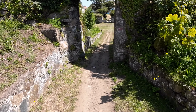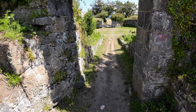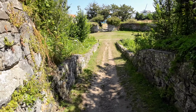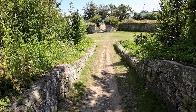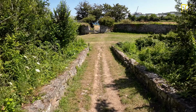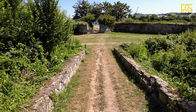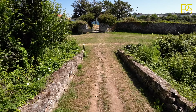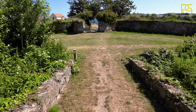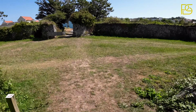In the middle of the 20th century, ownership was transferred from the War Department and Her Majesty's Commissioners of Crown Lands to the States of Guernsey. Restoration work was carried out by the States in the 1970s, and today it is maintained by the Guernsey Museum Services. Wander through the old eerie walls of Chateau de Marais and immerse yourself in the history that the fort beholds.